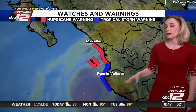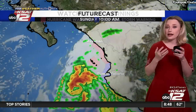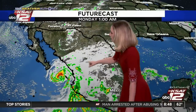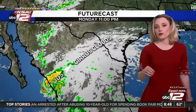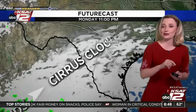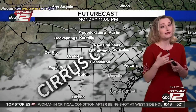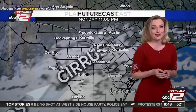It is going to fall apart pretty rapidly as it moves over land Monday into Tuesday, but we are going to be seeing clouds continue to be streamed in from Orlean. No rainfall for us, but those clouds will continue to be streamed in, mainly the high thin cirrus clouds and the mid-level clouds. By the way, cirrus clouds look really wispy because they're made out of ice crystals. They also make for pretty pleasant sunrises and sunsets, a lot like the sunrise we saw early this morning. So keep your eye out for that.